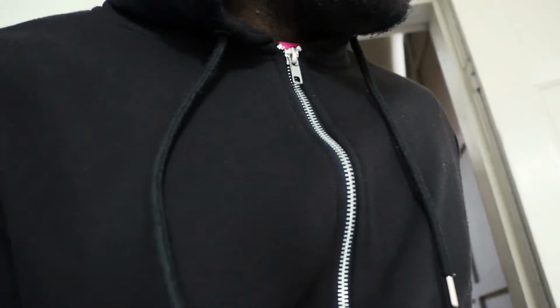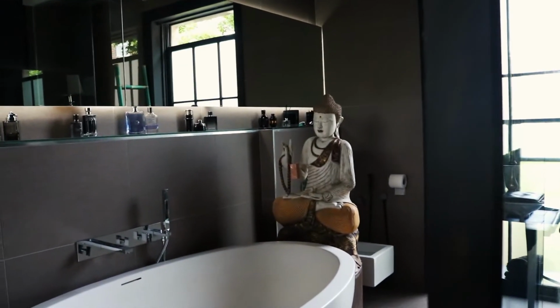Alright, so this is bedroom number 1. This is a massive 5-bedroom. Look at this. Guys, look at this. This is amazing. We got a Buddha over there, over here. This is mad. Alright, let's go to bedroom number 2, I think. Let's see. Some more wood and stuff. But yeah, bedroom number 2.